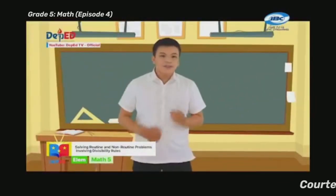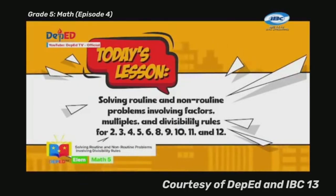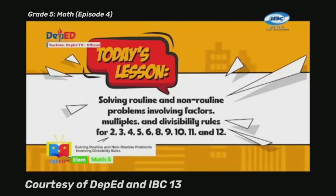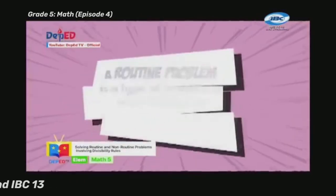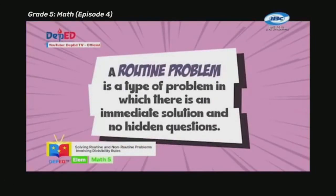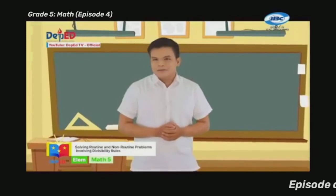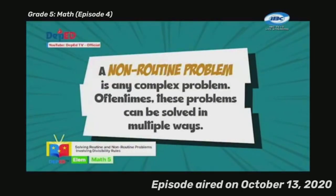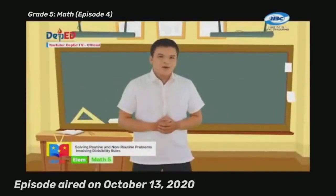Math heroes, we will be solving routine and non-routine problems using the divisibility rules for 2, 3, 4, 5, 6, 8, 9, 10, 11, and 12. But let me ask you, what is a routine and a non-routine problem? A routine problem is a type of problem in which there is an immediate solution and no hidden questions. This type of problem is much easier compared to non-routine problems. Why? Because a non-routine problem is any complex problem. Oftentimes, these problems can be solved in multiple ways. Now, let's go back to our story.